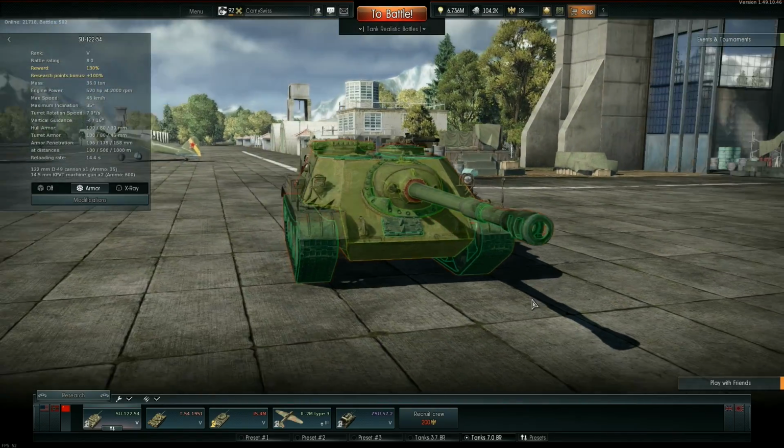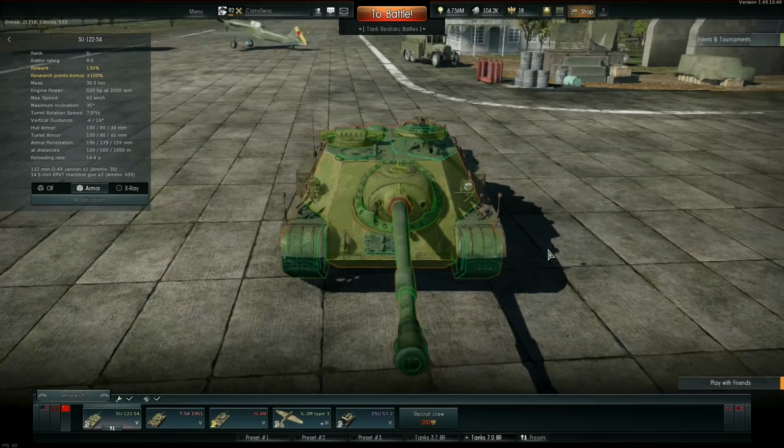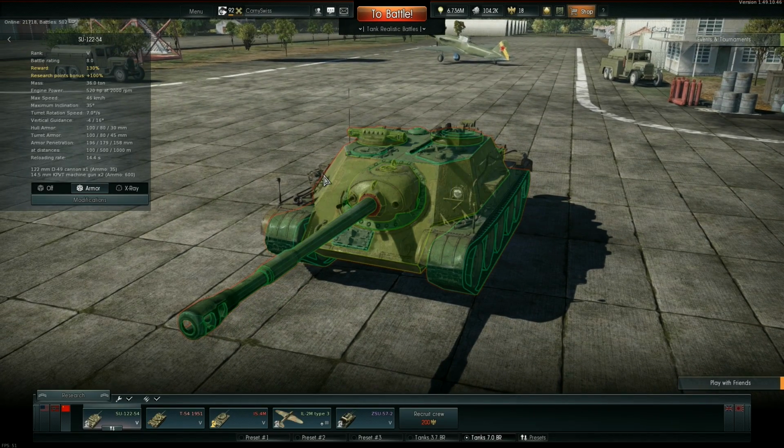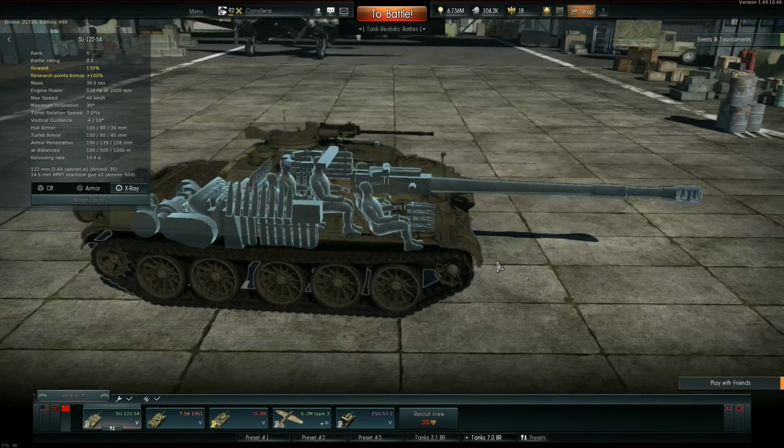Now, when we see some new tanks entering the field, I'm going to have to reevaluate. I really like the look of some of the guns we have coming in 1.51. But let's look at the X-Ray, because this is a drawback of this tank.